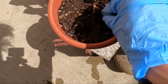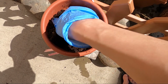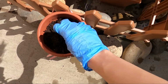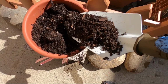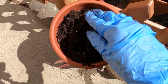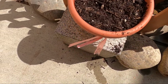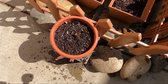I don't know what these are, but I kind of want to get rid of this type of stuff. I don't know what they are. I'm going to massage the bottom of this plant. Okay, we're going to add a little bit of the potting mix. Just a little bit, and hopefully it will grow back into a pretty chrysanthemum plant. Definitely need to water it. It's dry. Okay, nice and wet.